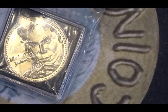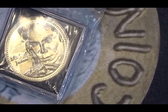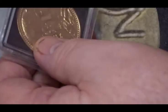Now, if this coin would have been by itself, I probably wouldn't have bought it. It's my own personal view. I'm not a huge fan of Michael Jackson. Some of his music was very good, don't get me wrong, but it's not why I bought this lot.